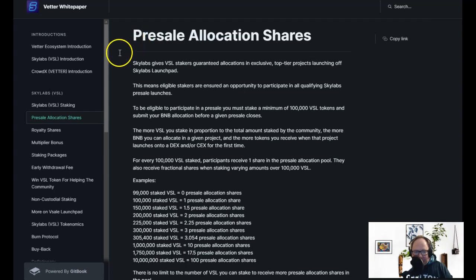The more VSL you stake in proportion to the total amount staked by the community, the more BNB you can allocate in a given project, and the more tokens you receive when the project launches onto the DEX for the first time. For every 100,000 VSL staked, participants receive 1 share in the pre-sale allocation pool. They also receive fractional shares when staking varying amounts over 100,000 VSL tokens.